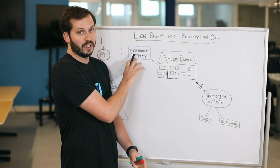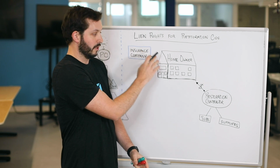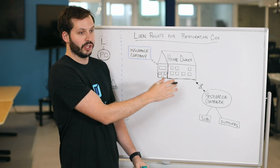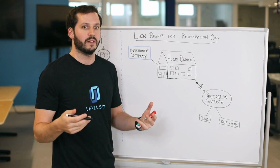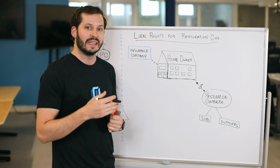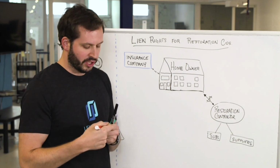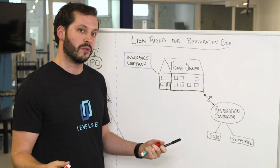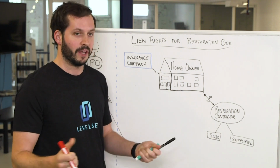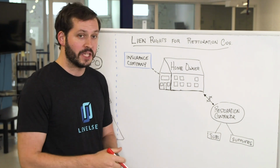And this is the person making the payment who has to make it typically to the homeowner, who then pays the restoration contractor. Insurance companies are notoriously slow at paying. They nickel and dime the homeowner to try and pay as little as possible. Restoration projects usually happen at a pretty bad time for pretty much anyone. No one wants a tornado to come and wipe out their house or a basement to flood.